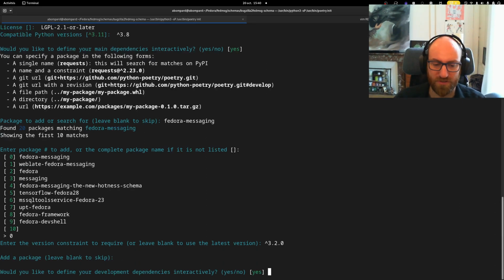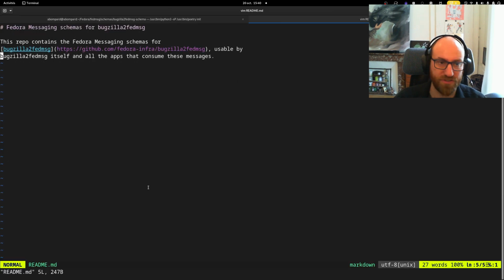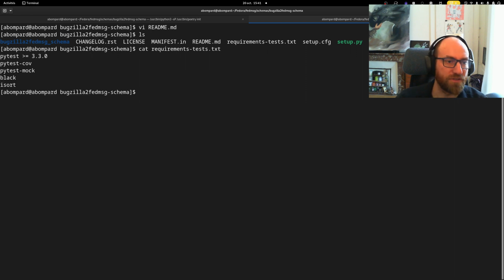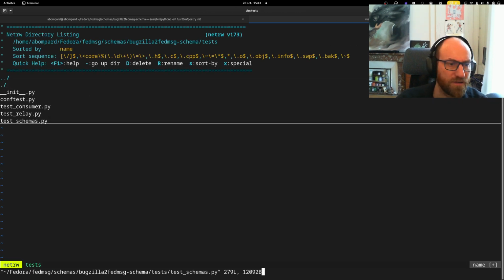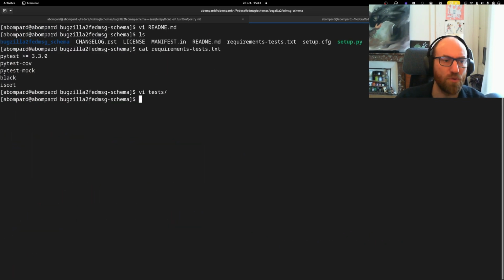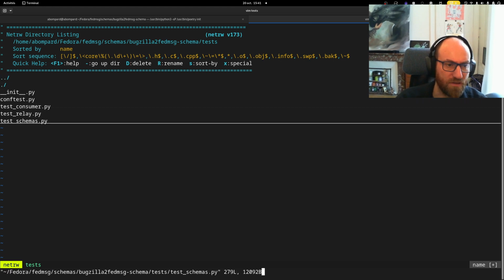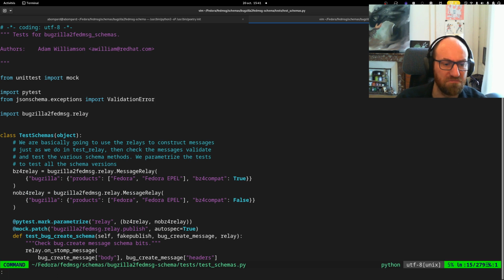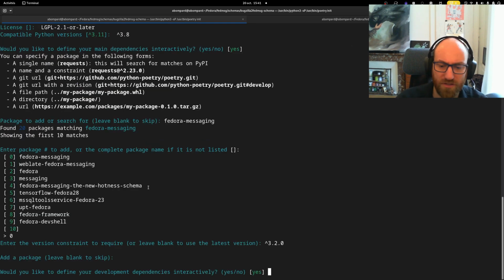Do I want to define my development dependencies? Well, certainly, because I know what they are. They're right here, requirements tests. So there's going to be pytest, pytestcov, pytestmock. Well, is there? Yes, there are tests for the schemas. So there's going to be pytest, and I think that's all. Well, probably pytestmock. I mean, we're apparently not using it here. Fine. Let's go with pytest.